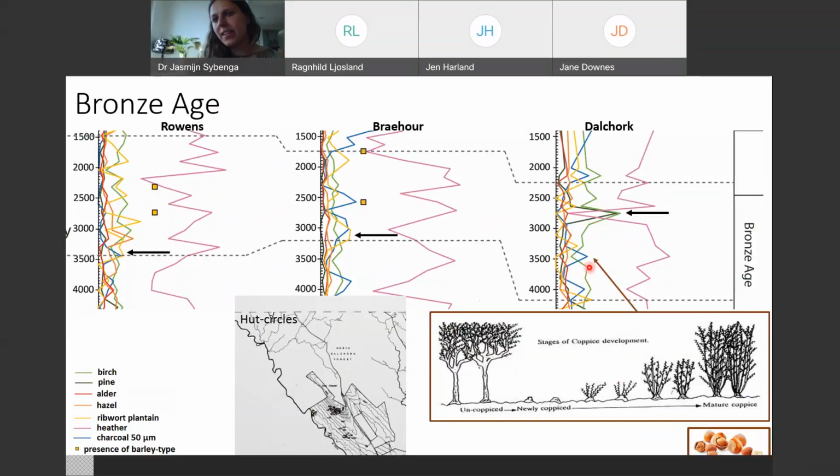And the interesting thing is, what you would assume is if there's an increase in charcoal, that people are trying to improve the land by maybe burning down the present trees. So by burning down the land, burning down the trees, you would create a good agricultural land. So you would assume that if the charcoal is going up, the woodland is going down, which is the case here. But the green line is birch. So birch is going down. They might burn areas where birch is present.